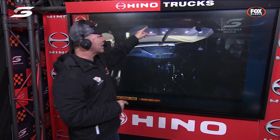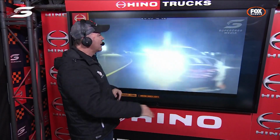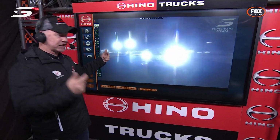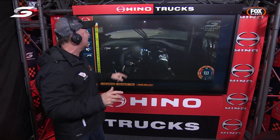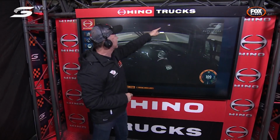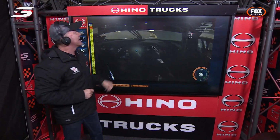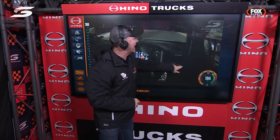Here's your rear vision mirror. One of the really big issues, see the lights here all around the circuit, and because of the undulating nature of Sydney Motorsport Park, as you go around the place, these lights in your rear vision mirror look like the car behind you is moving around to have an attack. And I can't tell you, now look up here, there you go. They're actually the lights, right? The overhead lights, but they look like car lights in your rear vision mirror. And the same thing happens out the side here. And I can't tell you how much of a distraction that is.